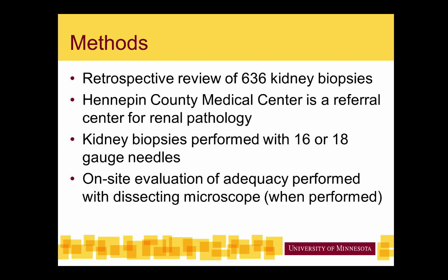Hennepin County is an interesting site because it's a referral center, so we really do see a mix of practice scenarios in terms of what kind of biopsies and how the biopsies are being taken. So it's a really great opportunity to do the study in that setting.